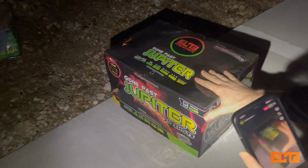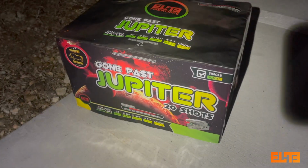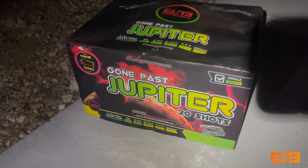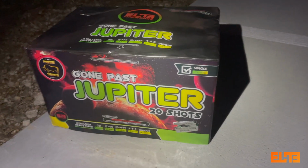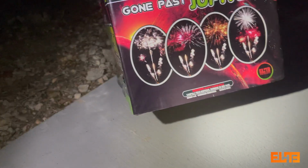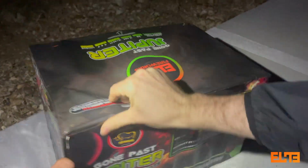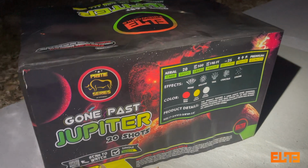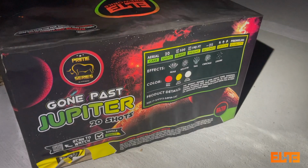And speaking of big shots, now let's go to our baby, Gone Past Jupiter. So guys, this is a cake and a rec all in one. So you get four rec shots, so 2 inch shots, as well as 16 smaller shots, so a total of 20 shots. Check out this baby. So this artwork, this is really hype. Look, this is the real deal. As you can see here, these are some of the statistics. 20 shot, 500 gram, goes about 190 feet in the air. You can't go wrong with this, guys.